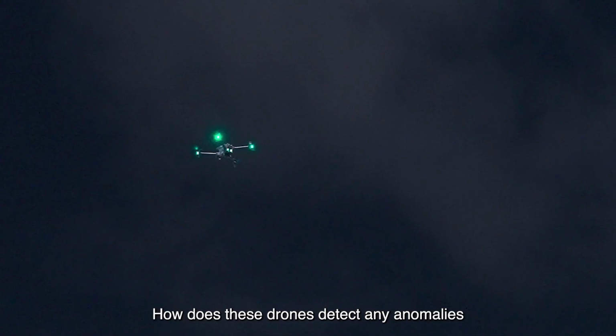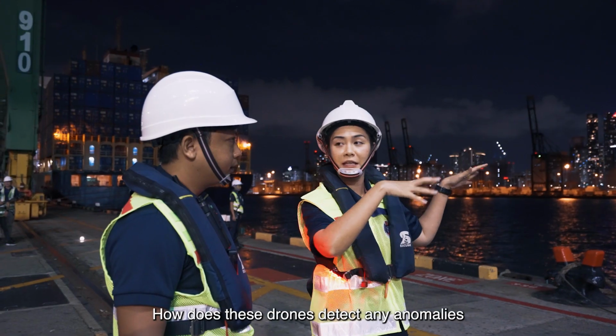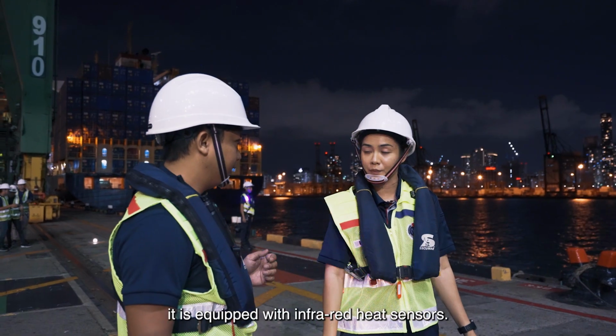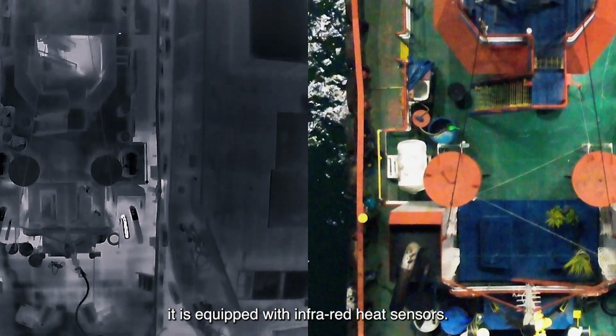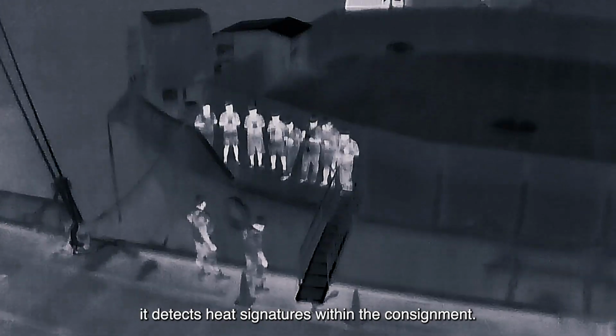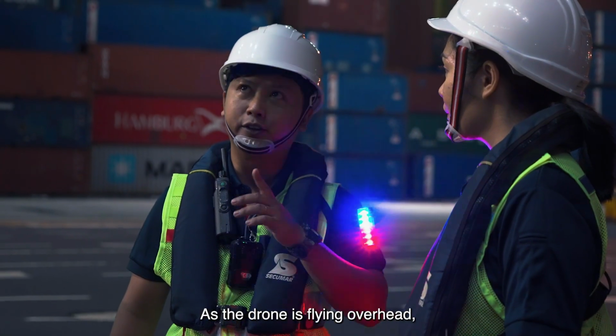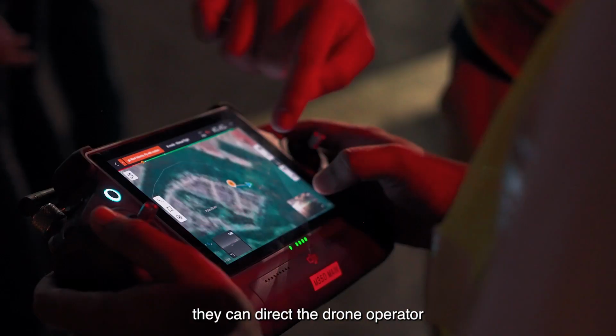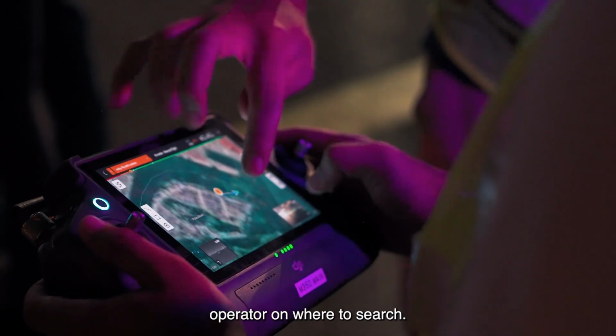How does this drone detect any anomalies or suspicious persons on the vessels? Okay, for the drones that we deploy, it is equipped with infrared heat sensors. If, let's say, they go through the scan, they can actually detect heat signatures within the consignment. As the drones are flying overhead, we have ICA officers to look at the video footages. They can direct the drone operator where to search.